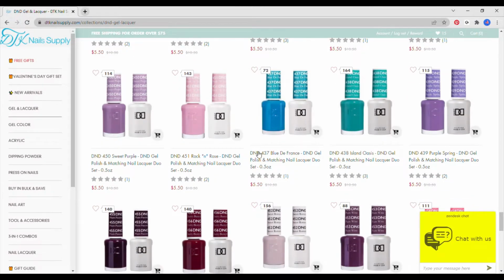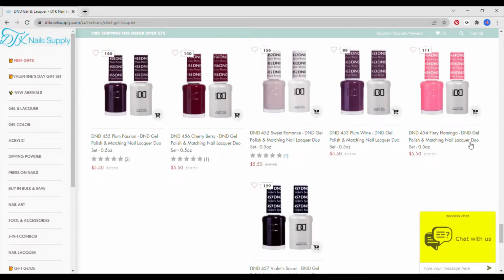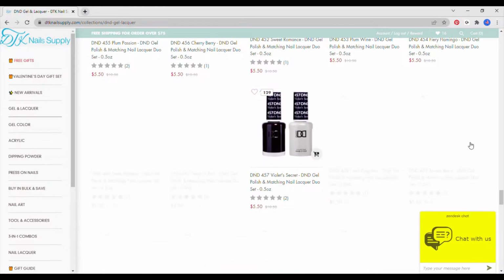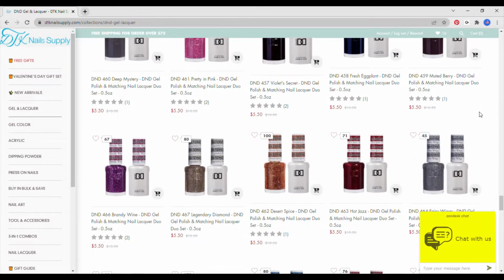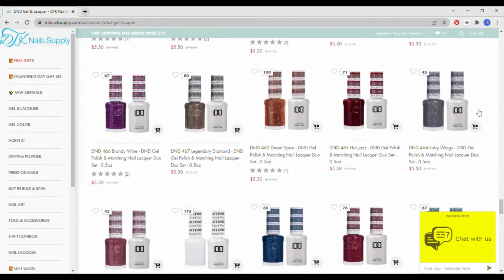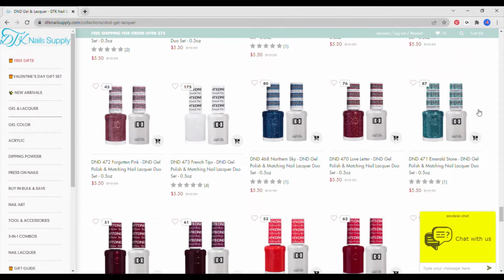Original prices at the time that I did this video was $10.50/$5.50. I think these polishes now are $6, and DND polishes, as you can see with the white, and then DNC polishes are gold bottles. They were $6.50. I think now they're $7. So still, that's not bad because it's still half off. With the economy going up, of course, everything else is gonna go up too.